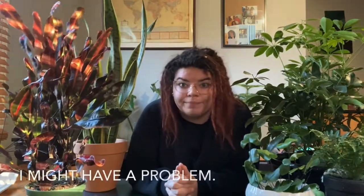Okay, so I got my ferns out of the way. And they're cute little pots. And she's gonna get a pot too. I just ran out of pots, so I need to go buy some more. After I just bought some yesterday.